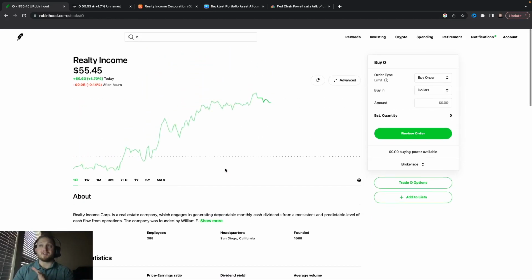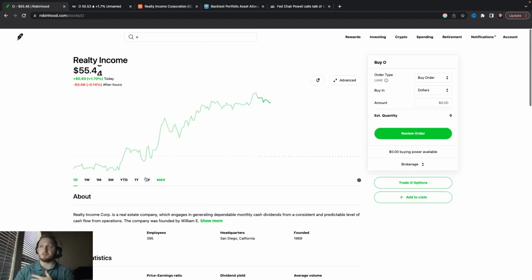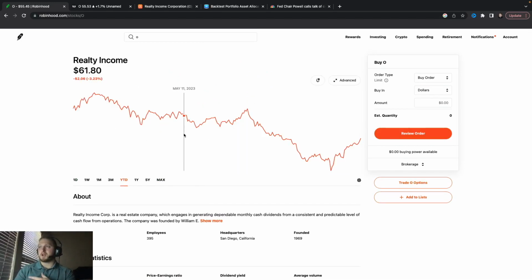Now, again, O is going to use leverage in their portfolio, just like every other real estate REIT out there, but it's a REIT. They got to pay out 90% of their income in a dividend, and O just happens to do it every single month. Year to date, they are down a little bit, but they are bouncing. They were down here in the 46s, but I do think it's absolutely worth taking a look at and figuring out what you're doing, guys.